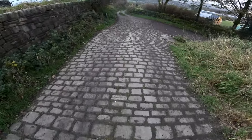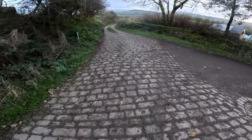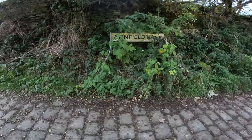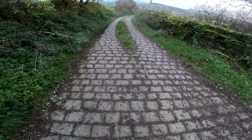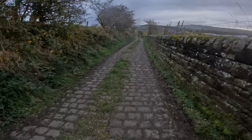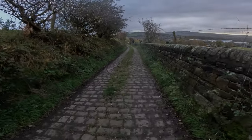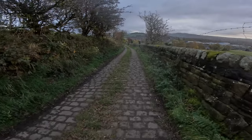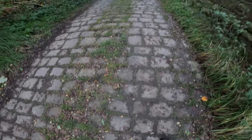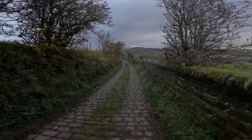Beautiful cobbled road here. You don't see that too often these days. Arnfield Lane. Brilliant, look at that. Glorious little lane this. I'll take some stills off a video, I think. It looks quite good on a camera. But this winds all the way down into the village. Look at that. Superb.